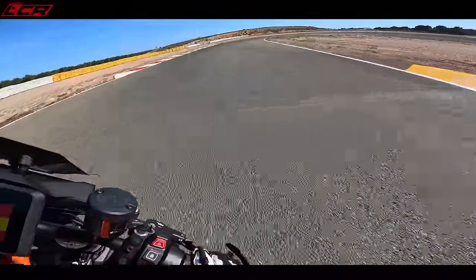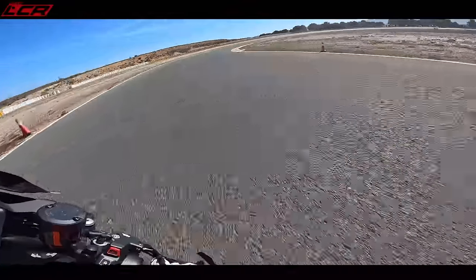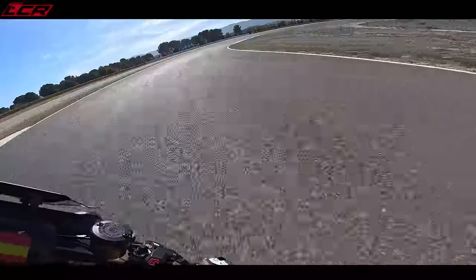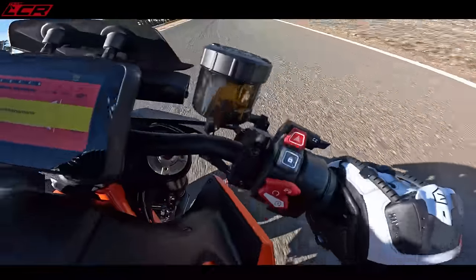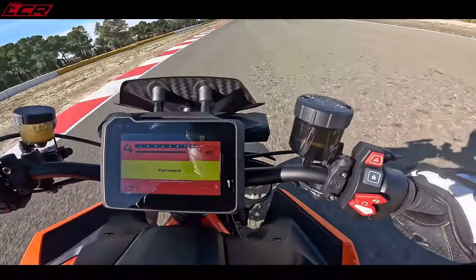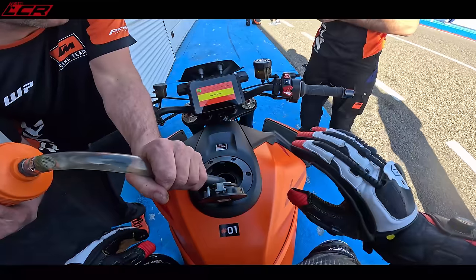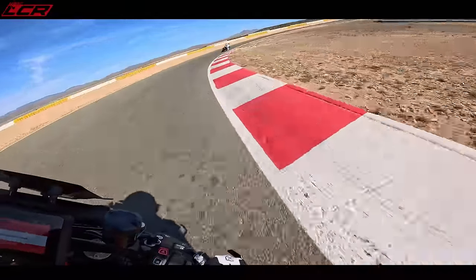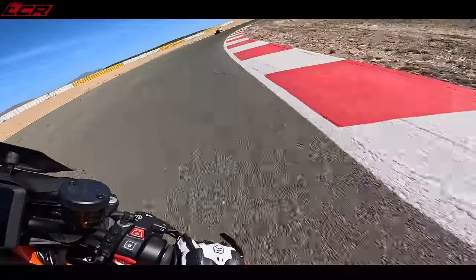Braking under corner. Oh, waking. Come on there, get the elbow down there. Brilliant. Well, I might get another quick lap in then. It's like a TT, quick fuel stop. Back out again.